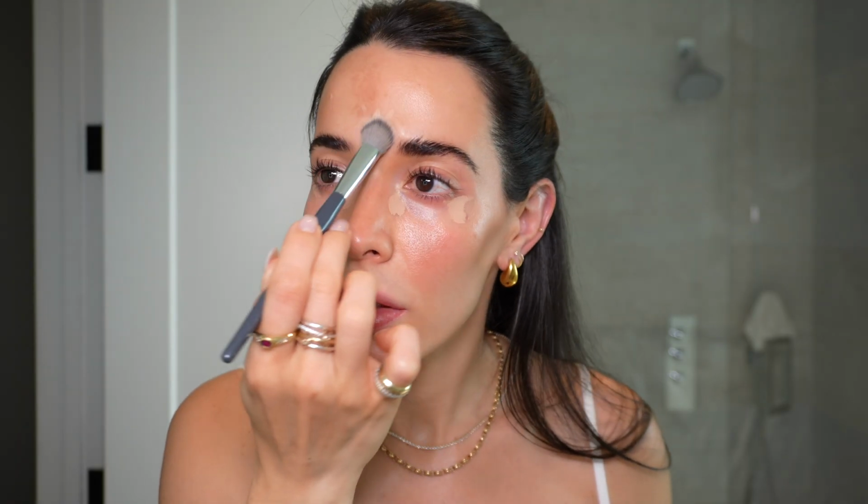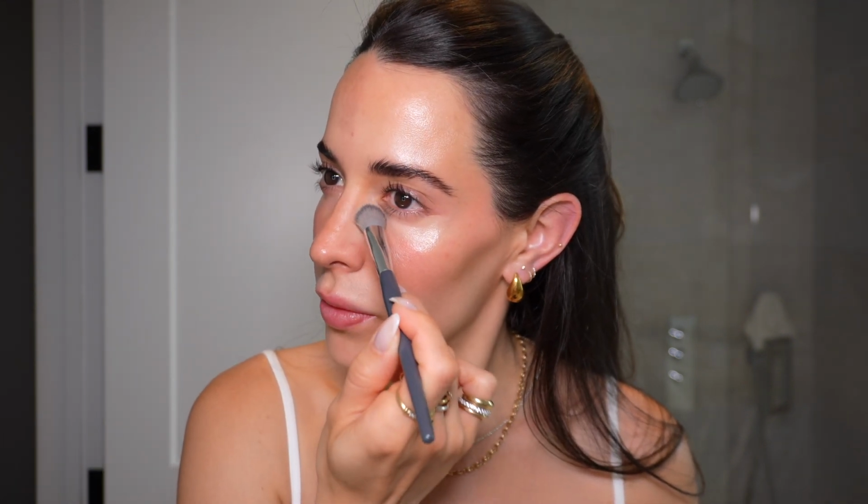So I like to just blend out my concealer a little bit after letting it sit. I won't blend it out all the way, because I do feel like when I give it a little bit of time to dry down, it works better. Guys, this concealer is so good. I feel like I might not have the perfect match for my skin, even though it's so full coverage or buildable. It doesn't feel heavy at all or look heavy.